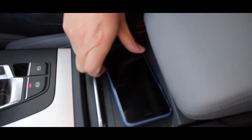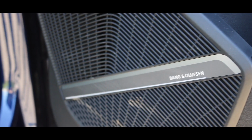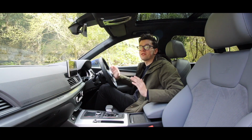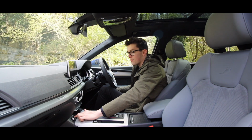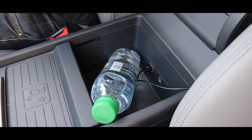The wireless charging pad is a really nice touch, and the Bang & Olufsen sound system is out of this world. It's one of the best we've experienced to date. There's also a USB port here, and there's another with an auxiliary port in the armrest.